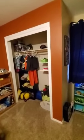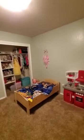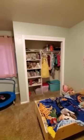So bedroom number 1, decent sized bedroom, about 12 by 12, a little closet here, no doors on the closet, but pretty standard bedroom for a house this age. And then the bedroom next door is about the same. The closet's a little bit bigger, but the room is about 12 by 12 feet.